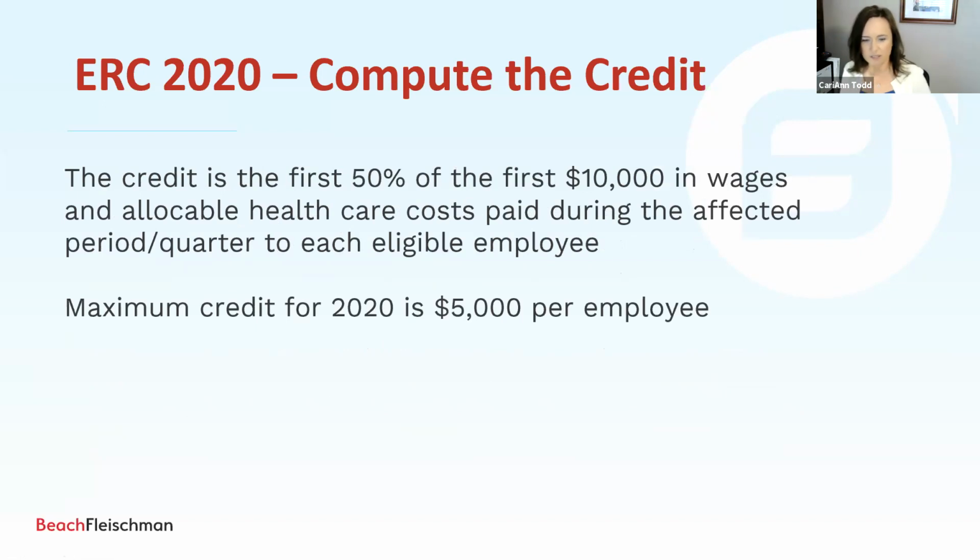Okay, so what is the credit? Once you go through all of those things, what is the credit? The credit is 50% of the first 10,000 in wages and allocable healthcare costs paid during the affected period to each eligible employee. So under the partial shutdown test, let's go back to our dentist. Our dentist was only shut down for 5 weeks. So it's the 50% of the first 10,000 in wages and healthcare costs paid during those 5 weeks. Okay, let's go back to our restaurant. They're eligible for quarters 2, 3, and 4.